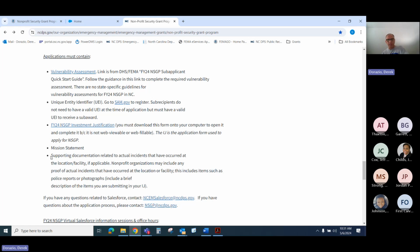So that can include police reports of actual incidents that happened. It can include crime statistics of your neighborhood or the location where you're located. It could include internal reports or write-ups of security incidents that have happened at your property. What you're basically trying to show is how your site is at risk of an incident. So that's what you're trying to do with that additional documentation. Again, not required, but I've seen successful applicants submit that documentation in the past to support their application because it's a competitive application process.